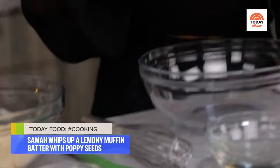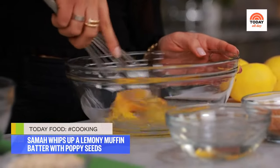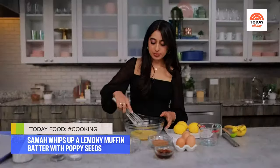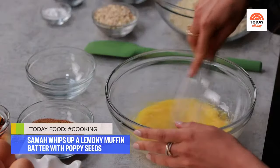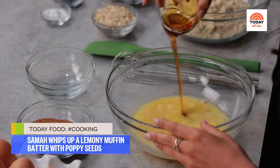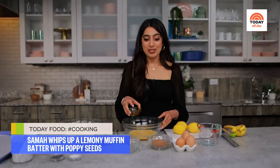All right, I'm gonna crack 2 eggs. Now I'm gonna add in my melted and cooled coconut oil. All right, whisking that nicely. I'm using maple syrup and coconut sugar to sweeten these muffin tops. They're my two favorite sweeteners. They add a really nice, robust taste, especially when paired together. Adding my maple syrup. Reminds me of pancakes and waffles, but it's kind of better in a muffin.